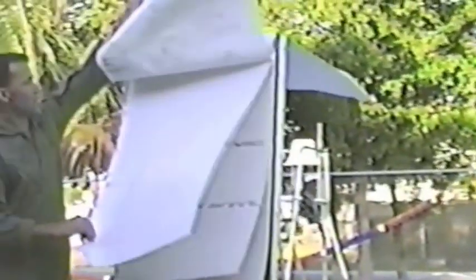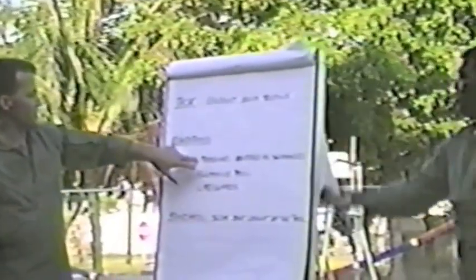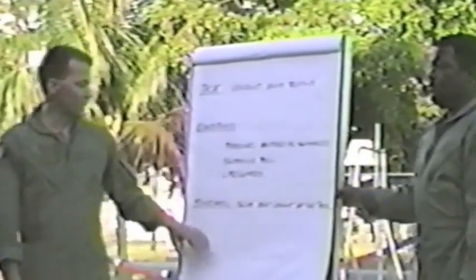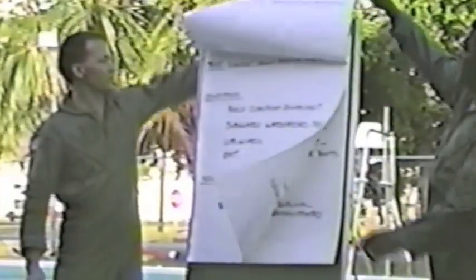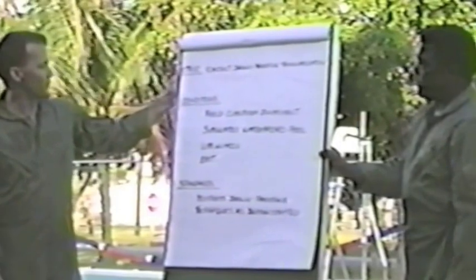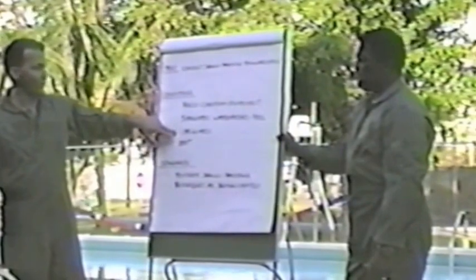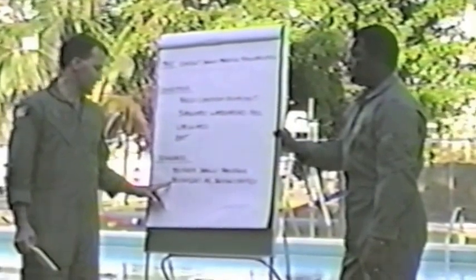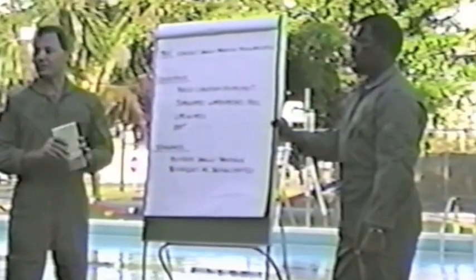Our familiarization will consist of 4 tasks. The first one is conduct swim testing. Conditions: personnel identified as swimmers, swimming pool, lifeguards. Standard is swim 1 length of the pool. That's for anyone who identifies as a swimmer. We'll get to that after I go over safety. Second task, conduct ground proofing familiarization. Conditions: field classroom environment, simulated water hazard pool, lifeguards, emergency medical technician. Standard: perform ground proofing techniques as demonstrated, for those personnel who identify as non-swimmers. Okay?